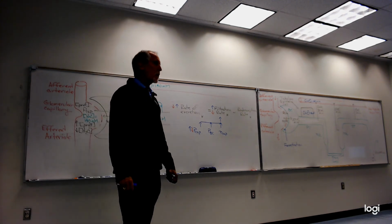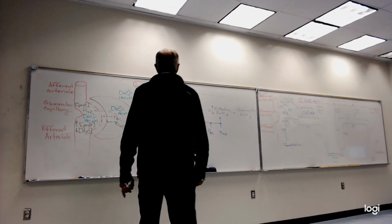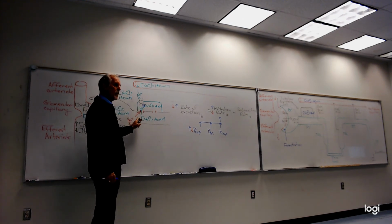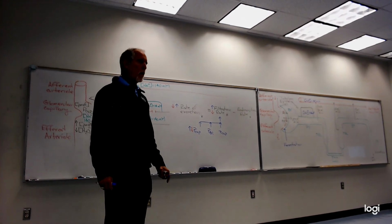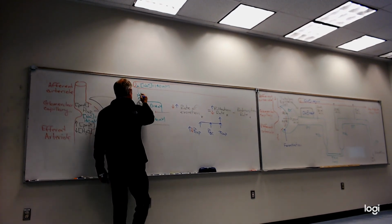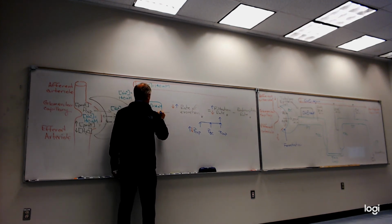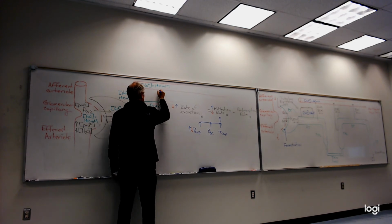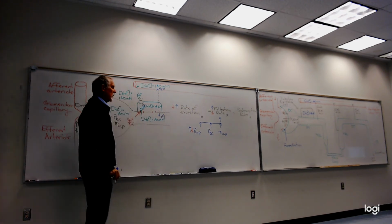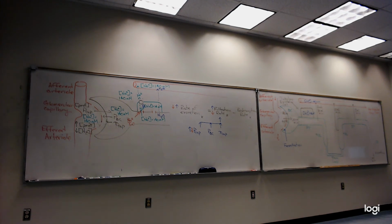The concentration of water went up here, and the concentration of water here went down. So what's following sodium? Water. Water is going wherever sodium is going. So the reabsorption of water is linked to the reabsorption of sodium. That's pretty cool, don't you think? I think it's pretty neat.